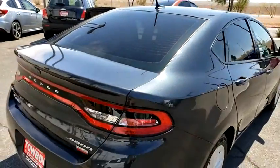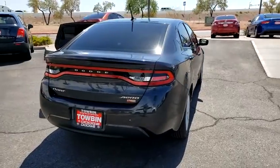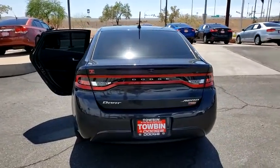Chrysler had previously applied the Dart name to a Ghia-built show car in 1956. This vehicle has less than 80,000 miles. Here are some of this vehicle's great options.